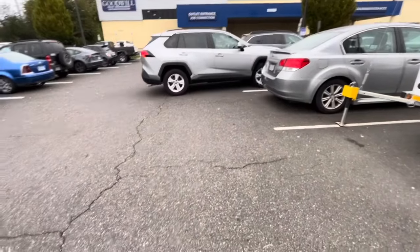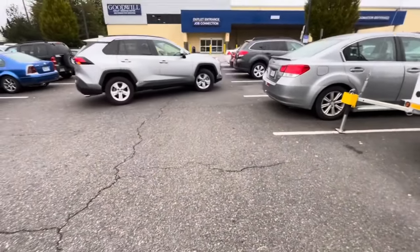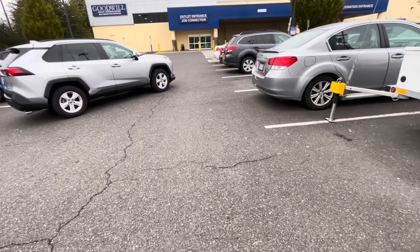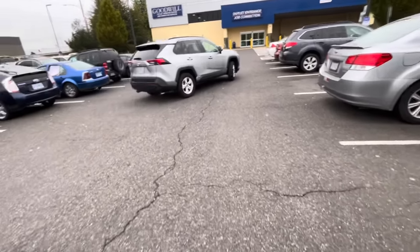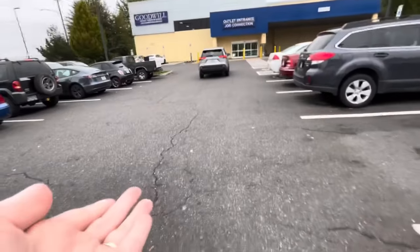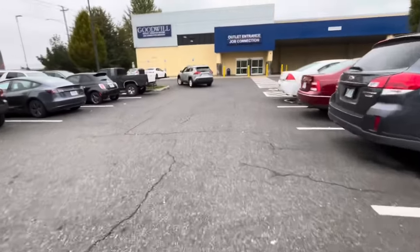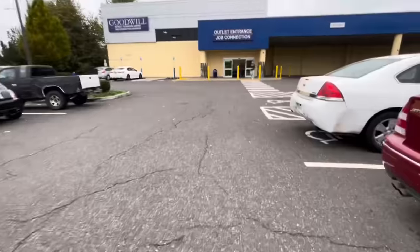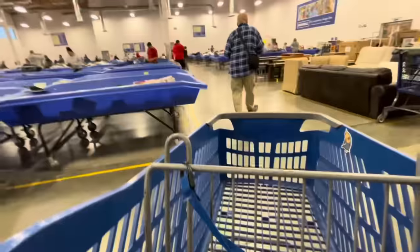So, we are at a new place in Portland. I have not been here before. I needed to do a Portland run to the airport, and this is about 5 minutes from the airport. So I decided, why not? Why not take advantage of that? So let's go in and see what this location is about and if it's worth going to. Let's get it.